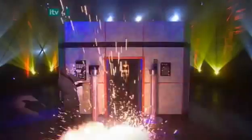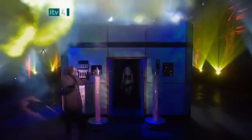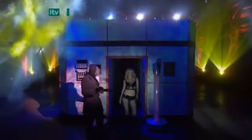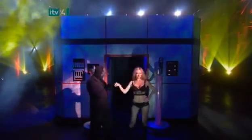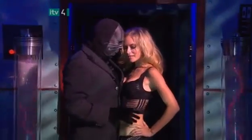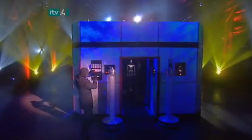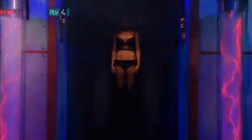But is she real? An explosion, and the gorgeous girl emerges from the machine, fully formed and fully functional. Nice job, Masked Man. Now make one more for me. So, how did the masked magician create a living doll and his futuristic machine?